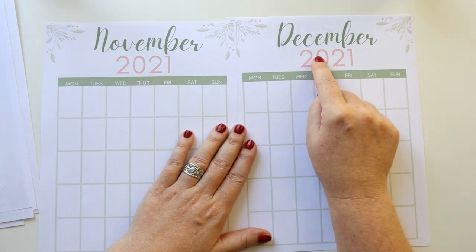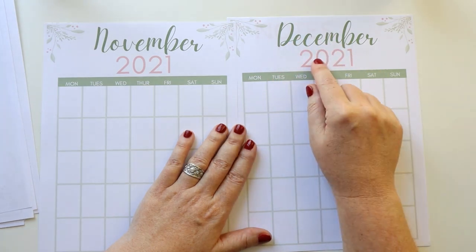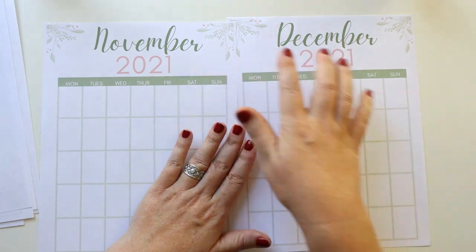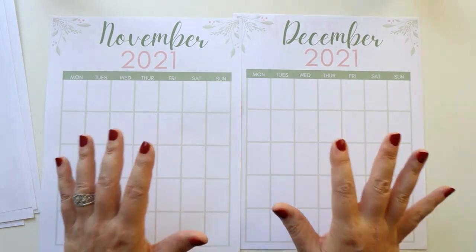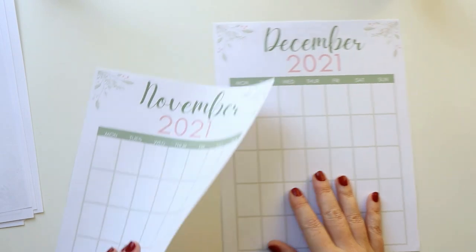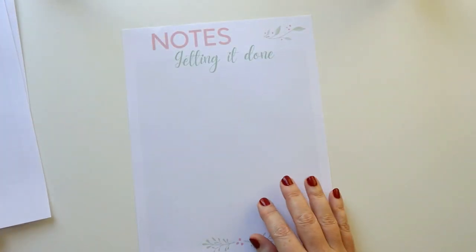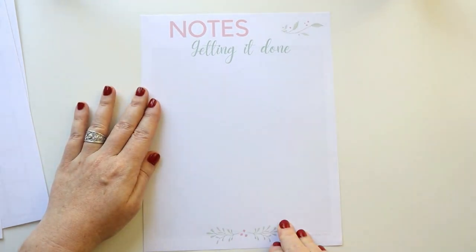The other thing you could do is if you can't get rid of it, after you print, I think it would be easy to white this out or put a sticker or some washi tape or something like that over it. And I love the format. I love that it's one page. So I think this would be very useful even though it is dated. And then the last page in this planner is a notes page, which I think is fantastic. Just some blank notes paper.